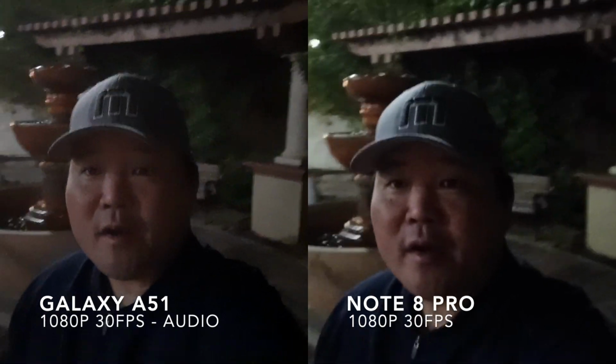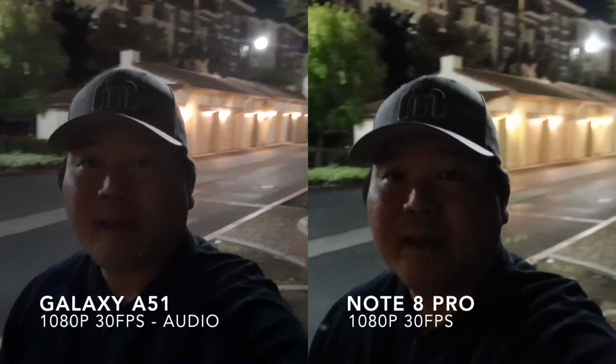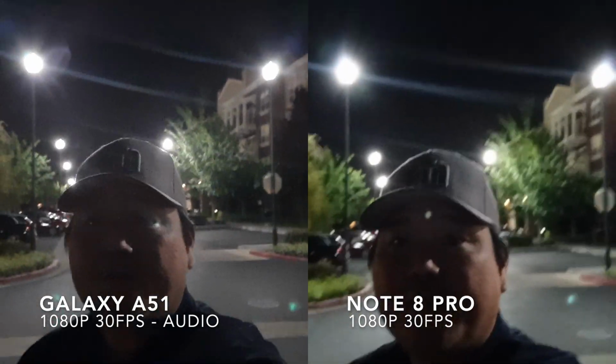Hey everyone, so here's a quick clip of the front-facing cameras at 1080p, 30 frames per second on both the A51 and the Note 8 Pro. So I can actually pan around here. Obviously this is low light at night. You can see how it handles some of those bright lights in the background right there.